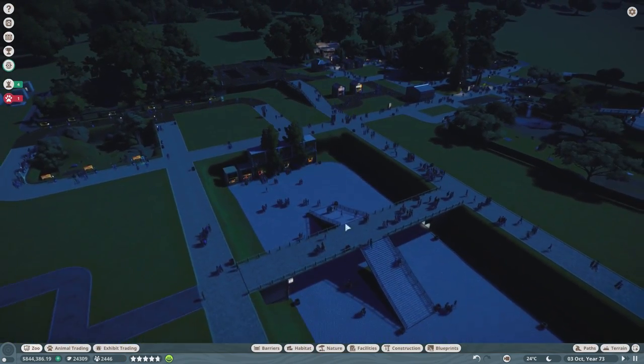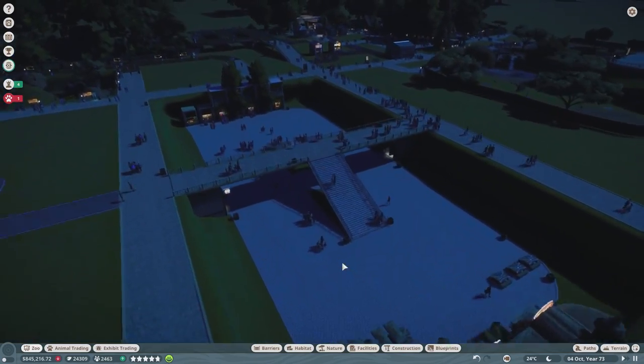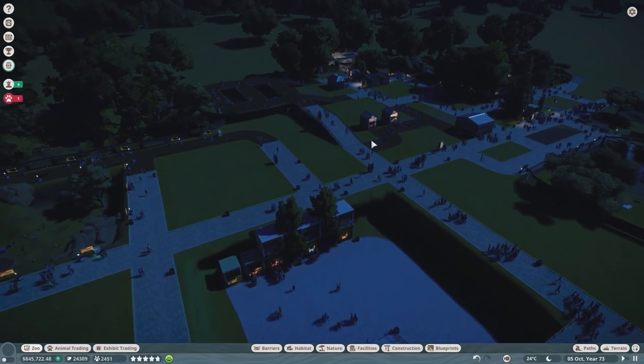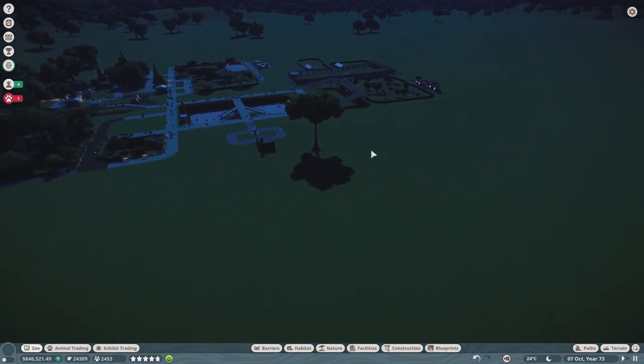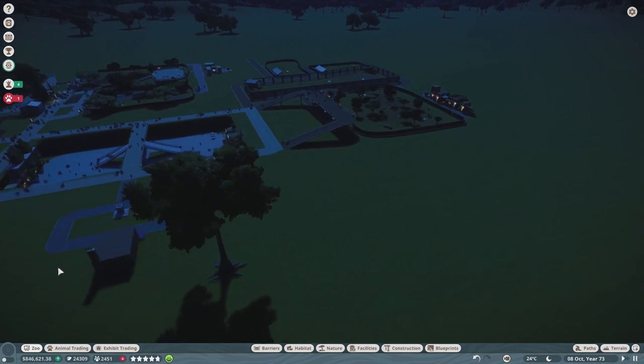I literally built this huge food court so they could just shut up and come down here and eat and drink. But even here, you can see there are shops that aren't having people come into them. So I might have to put a couple more of them around, but it's just a little bit annoying. So, guys, what we're doing today is we are going to be building a bear habitat.